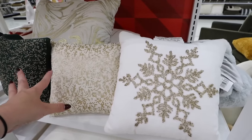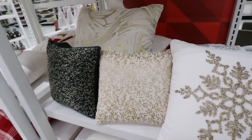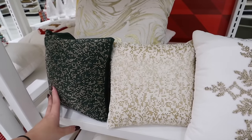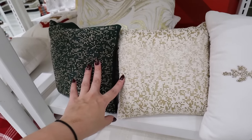You can find items like this at Home Goods. I think these ones are really nice because they have that removable cover, and I feel like this is something that would stay really nice looking for a really long time. I'm very, very tempted by these. I'm really surprised how much I love these.